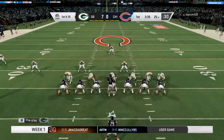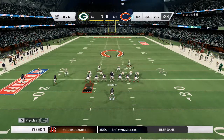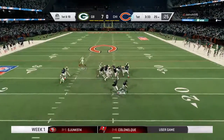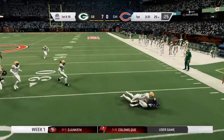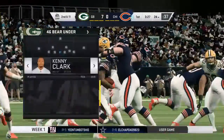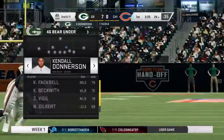Onto the field now come the Bears. They had an auspicious beginning to the season, a first drive turnover. Now they'll try again here, first and 10. They'll start things on first with Tarik Cohen. And there is nowhere for him to cut back as he's taken down in the backfield.